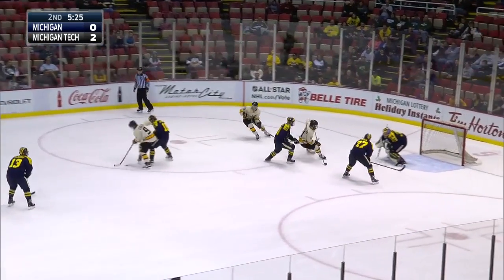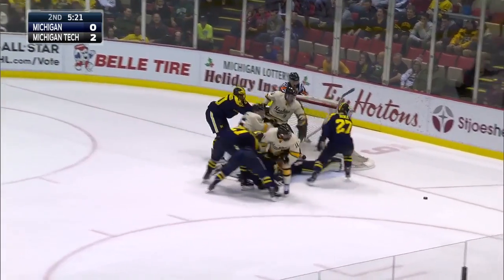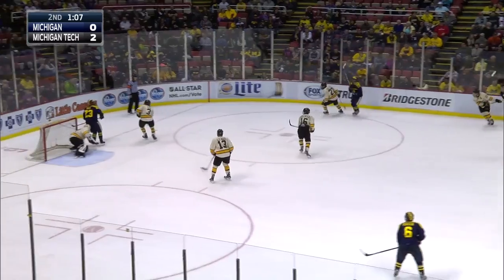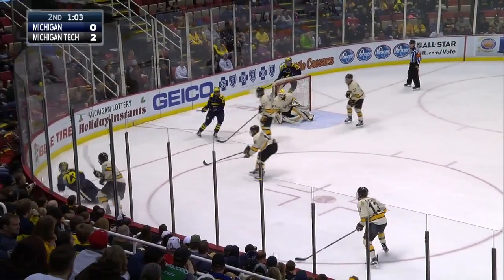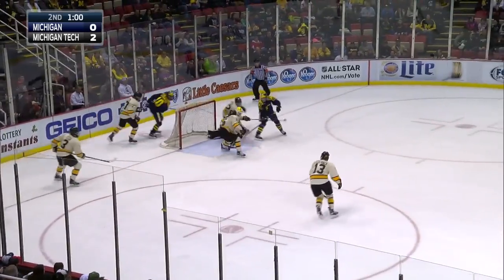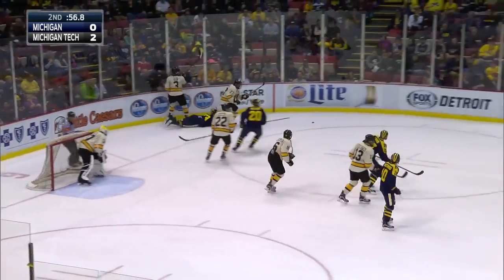Now off the turnover, a wrist shot that got caught in the skates, and then still problems. Lockwood. Marody to Lockwood. Down low to Kyle. He approached the minute mark of the second. Kyle, there's a backhand try. It's loose in front, it went just wide. Marody.